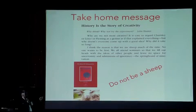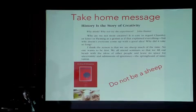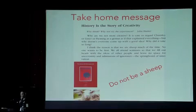So the writer says, I think the reason is that we are sheep much of the time. No one wants to be first. We all attend seminars so that we will fill our heads with the ideas of other people. So take home message, try not to be a sheep.